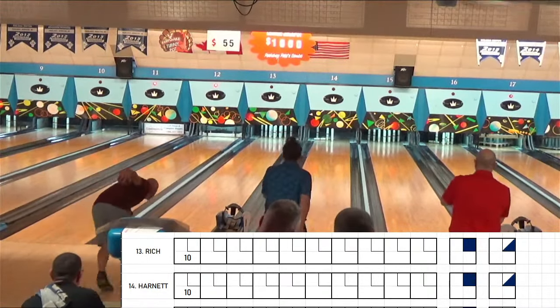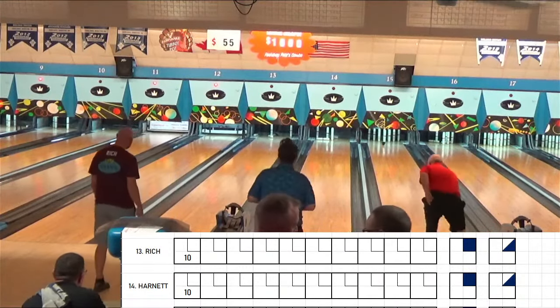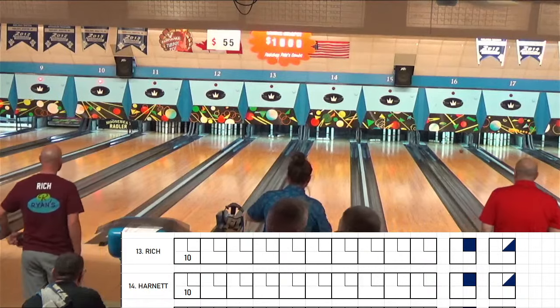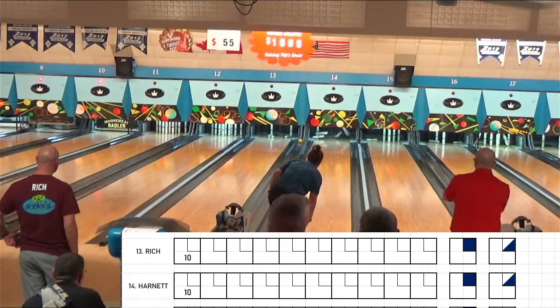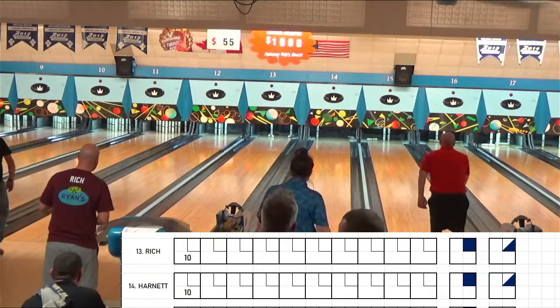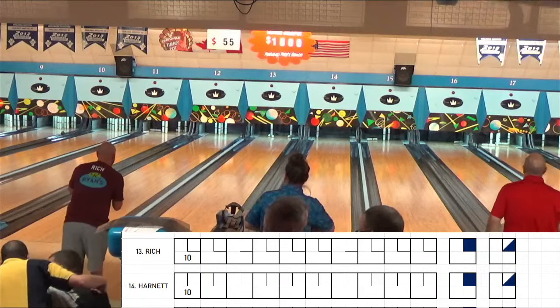All right, we have Matt Rich on lane 13. And trying to see who's on lane 14. 14 is Matt Harnett. Yep. All right, so we start off Matt Rich and Matt Harnett. Both are with 10 boxes. Harnett with a nice shot on his. Yeah, that was ball two. Sorry, I had to climb up into the booth and get caught up here. Yeah, we're making it work.